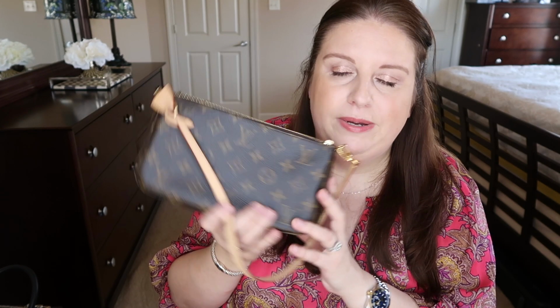So I don't know if this is a handbag or a little accessory. I consider this a tiny handbag, and did they even make those anymore? I don't even know, but this is something that I'm just not sure if I should keep, but it's still in my collection.